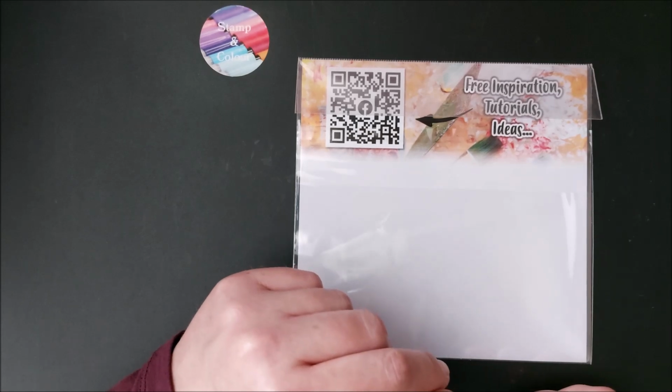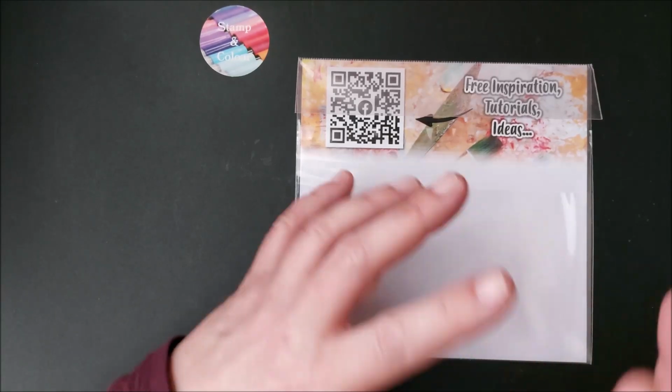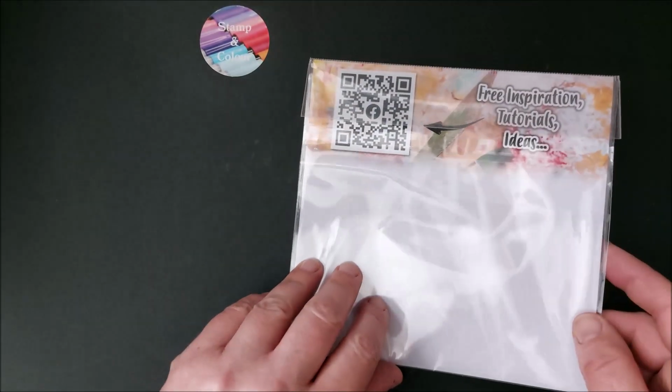So, as I was saying, 5 new stencils, and they have to do with flowers, beautiful flowers, and you will see they are all very detailed stencils.